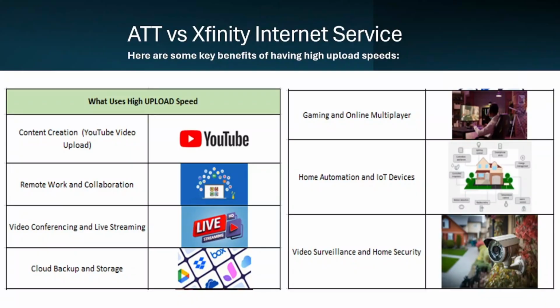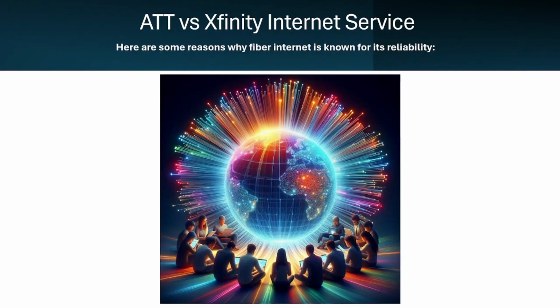In summary, high upload speeds are essential for a wide range of online activities, including content creation, remote work, video conferencing, live streaming, cloud-based backup, gaming, home automation, and security. Faster upload speeds enable faster data transmission, smoother communication, and better overall user experience in today's interconnected digital world.